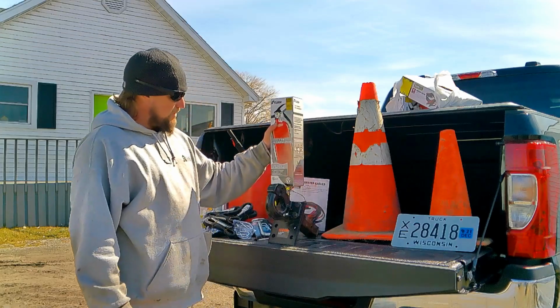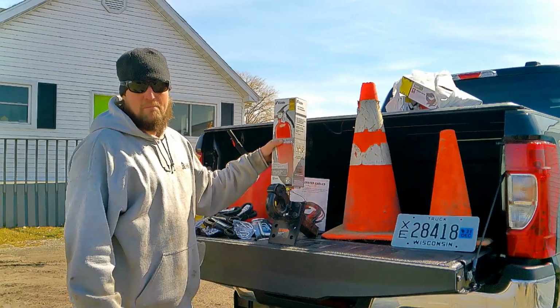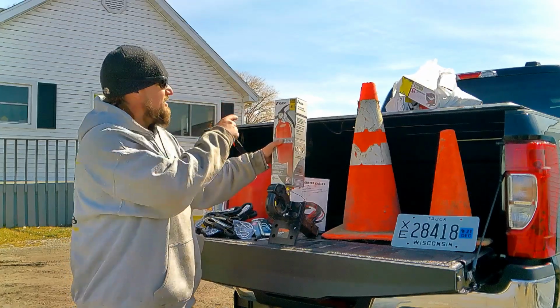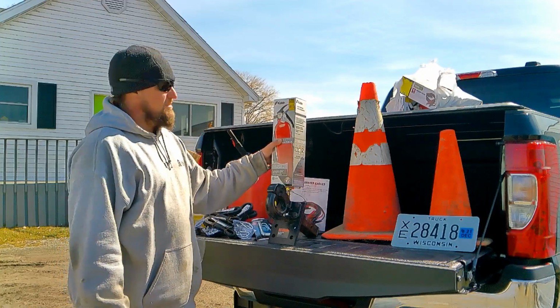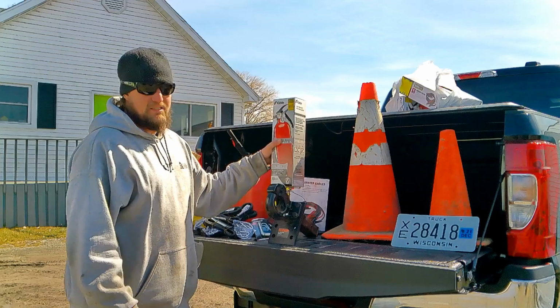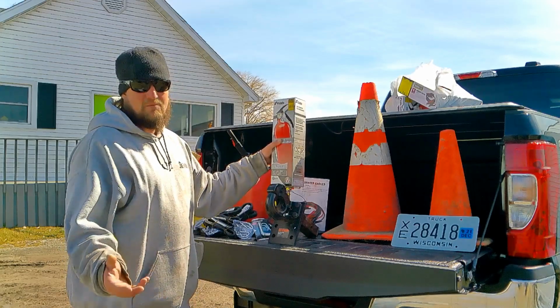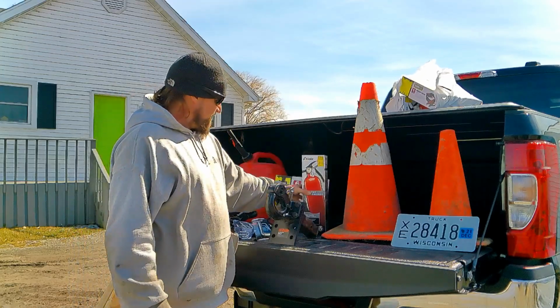A fire extinguisher. This is required by DOT that you have a mounted and up-to-date fire extinguisher. I actually just got another one for the other truck because I'm not sure how old it is. These are, I think, good for 5 or 6 years. So typically you don't need to get them all the time, but these are like 20 bucks.